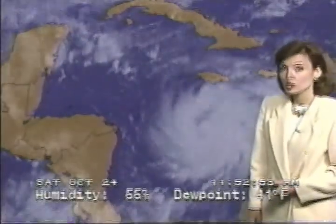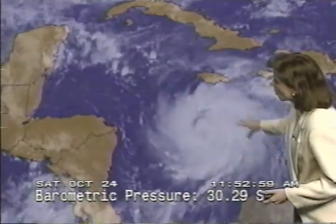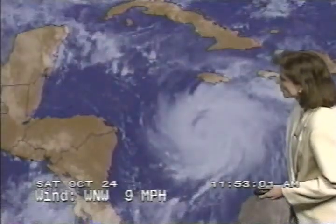Here's our latest visible satellite picture of Mitch. Again, you can kind of see an eye right about there. That's the center of circulation and all the good banding right around the center of circulation.